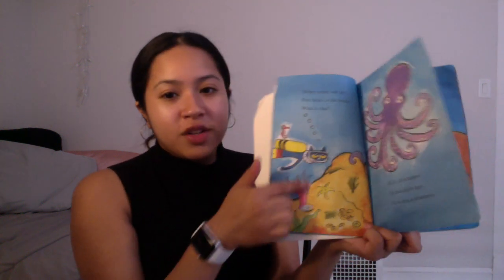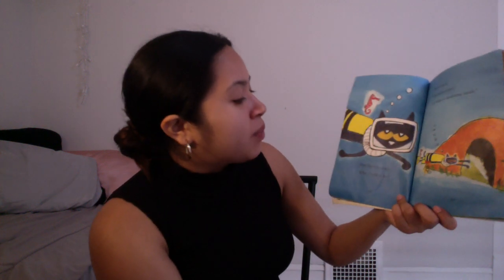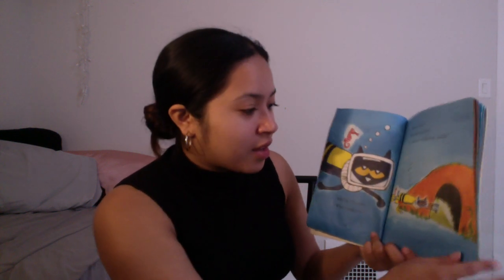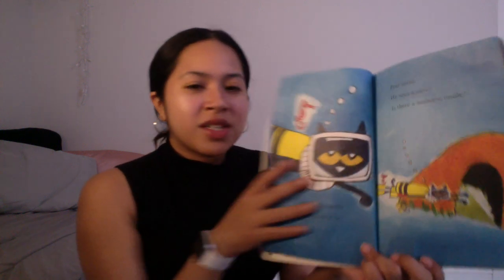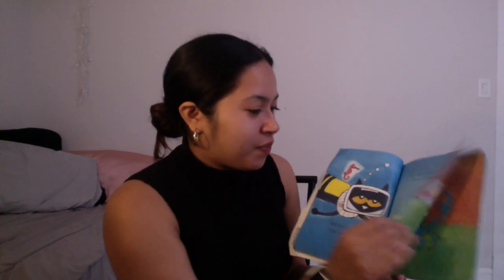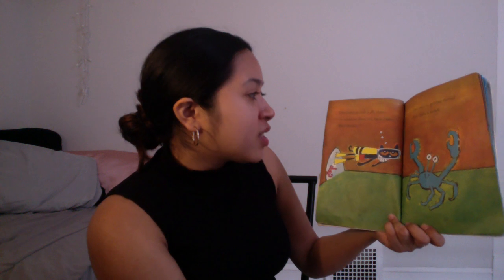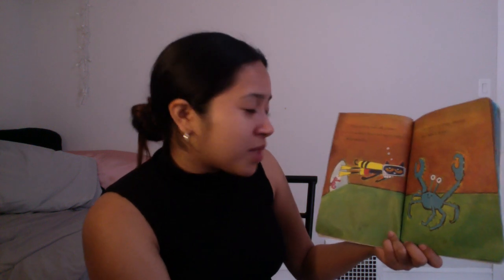And then here is a coral reef. It's all the plants. Pete feels a tickle. What could it be? Pete turns. He sees a cave. Is there a seahorse inside? Let's see, friends. Where's the seahorse? Right here. Pete's tickling Pete's foot. Pete sees a crab with claws. A seahorse does not have claws, Pete thinks.